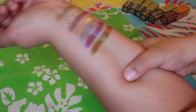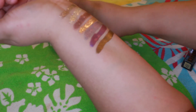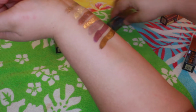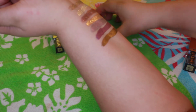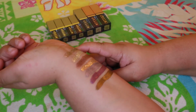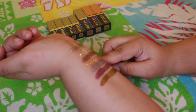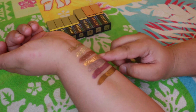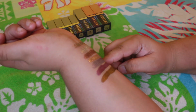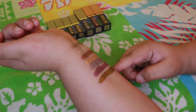Okay, so here are all the swatches, and I'm gonna line them up the same way I swatched them. So here is the Smoky Storm, Diamond Dust, Plum On. She could keep going, but whatever. Kitten Karma, Into the Blue, which apparently I didn't say. Vivid Amethyst, and La Doce.